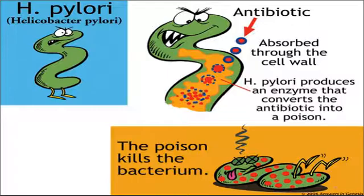The other is checking stool for H. pylori. Your text talks about checking the blood. There are antibodies present. The problem is if they've ever been treated for H. pylori, they will always have those antibodies present in the blood. So if they've never had H. pylori, or never been treated for it, the blood test is okay. If they've ever been treated for it, then you have to do the breath test or the stool.